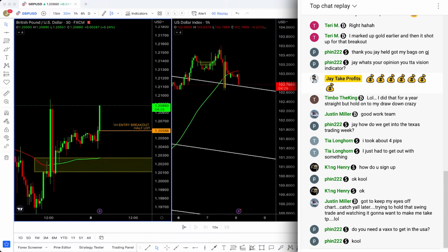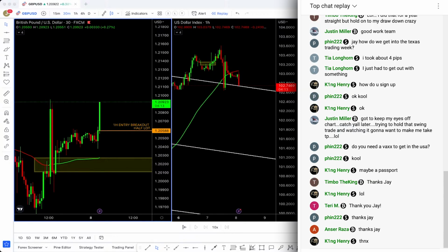step back, see what the market is about to do next, and I may be able to get in another entry, like on a pullback at the zone, or I just don't get in at all because it just kept going higher. This is the part where it's out of our hands. It's out of our hands.